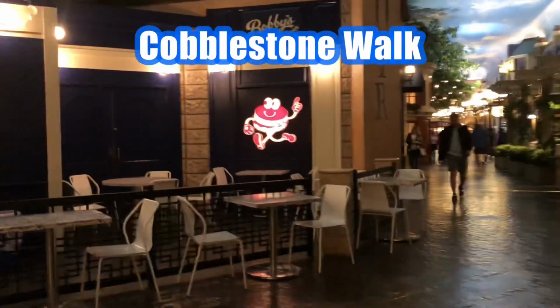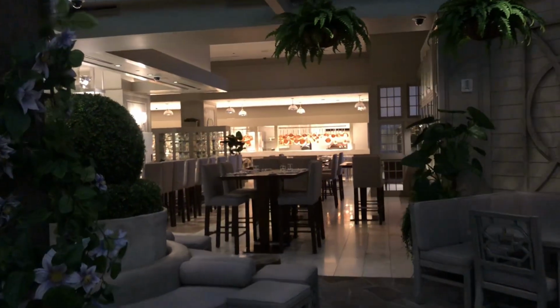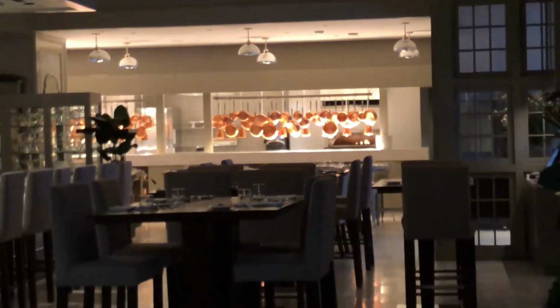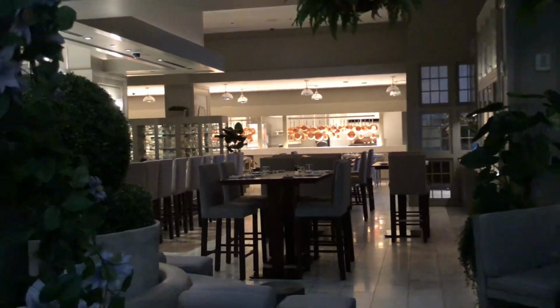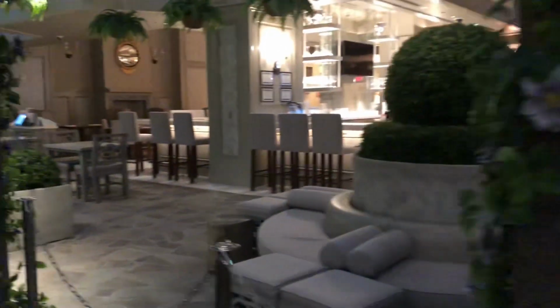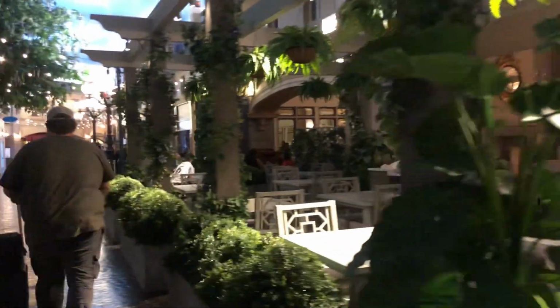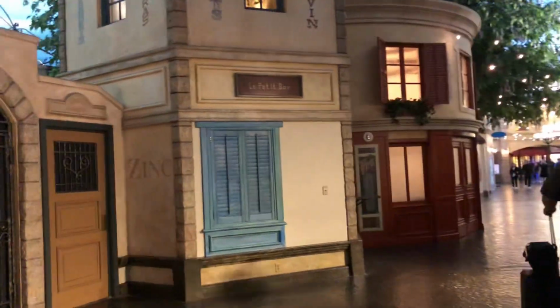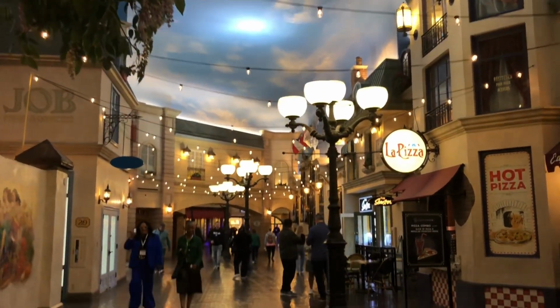This is another cobblestone street area where you feel like you're walking through the streets of Paris. And this is Martha Stewart's new restaurant. It looks really nice. It's very white and black. And she's got the copper pots there. It's very Martha Stewart-y. So I'm excited to try it out sometime. I didn't make it there this trip, but I'll leave the menu to let you know what it has on it. But otherwise, as you walk past, you're gonna see a bunch of little shops, and it really feels like at any moment someone might peek out their window above and wave hello at you.